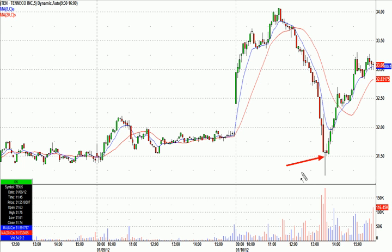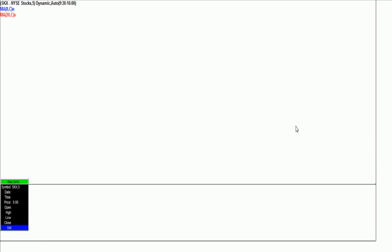Worst case stop, 35 cents below, so a little bit wider than I like, but look at the move there. From 31.50 all the way to 33.30. $1.80 move in our favor on 35 cents risk. So we basically picked the bottom on that one. Not to a penny, but within 35 cents. And very nice trade there.